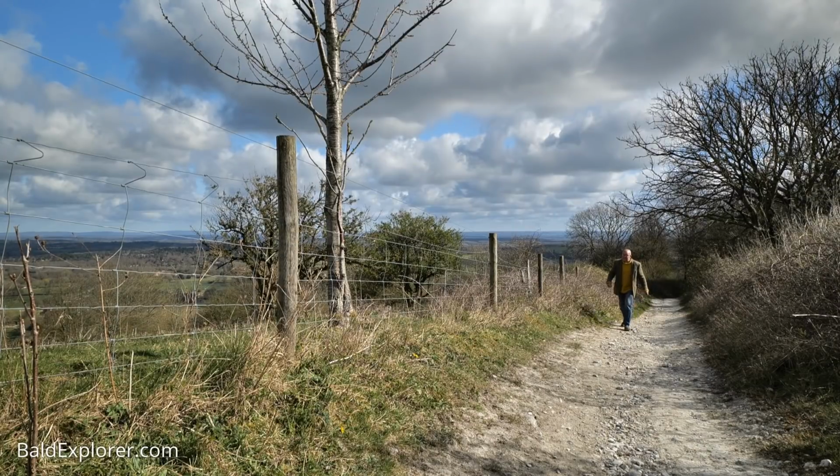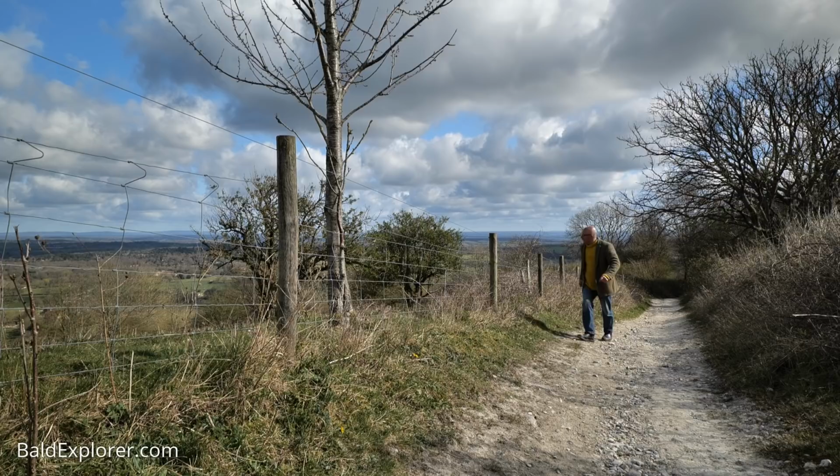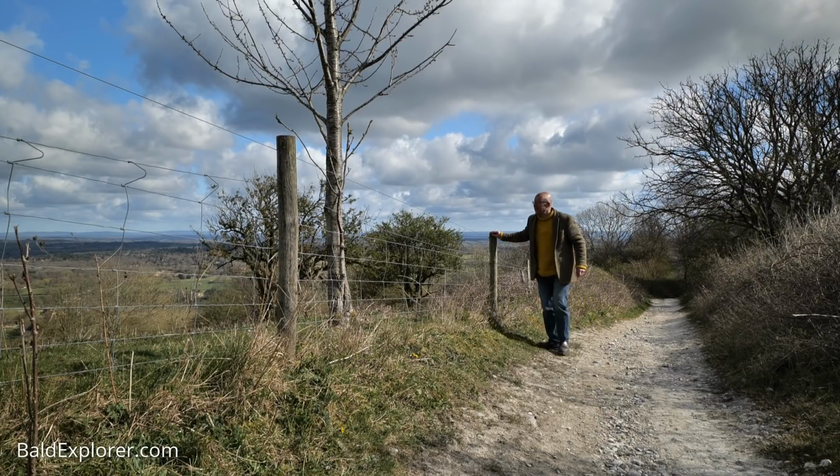Now as I head up onto the top, we do get the lovely views. I do like the views, but also I'm going to be more exposed to the wind, and it has got a certain chill factor. But overall I think this year down in the southeast, we've had a bit of cold weather, but nothing really dreadful.